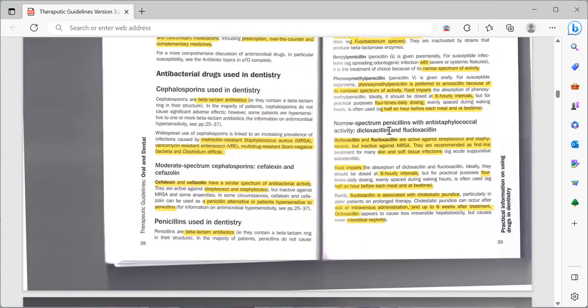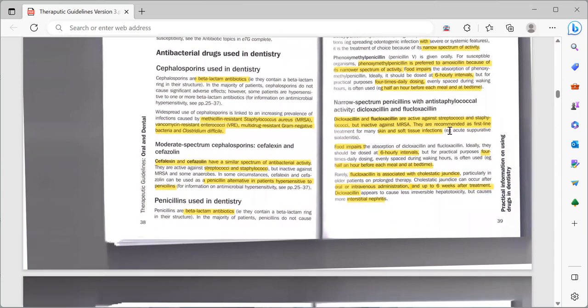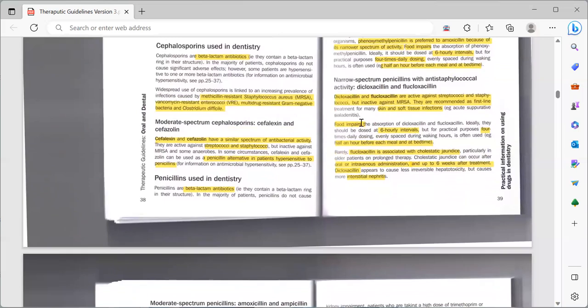Then there is another type of narrow spectrum penicillin which also has anti-staphylococcal activity. These are dicloxacillin and flucloxacillin. Dicloxacillin and flucloxacillin are active against streptococci and staphylococci but inactive against MRSA. They are recommended as first-line treatment for many skin and soft tissue infections. You all know that staphylococcal infection is mainly a skin infection, right? So we generally prescribe these antibiotics if the patient has skin or soft tissue infections like acute suppurative sialadenitis. Food impairs the absorption of these antibiotics as well.